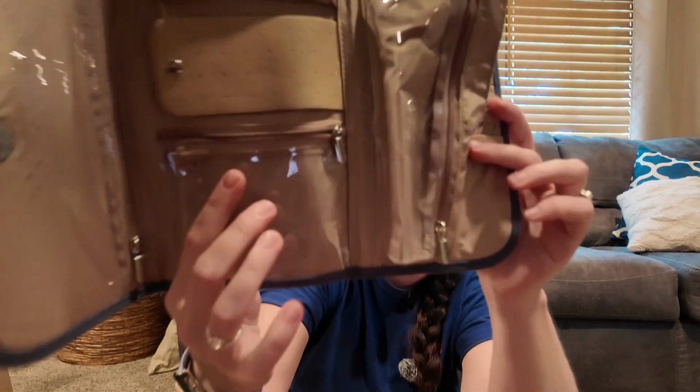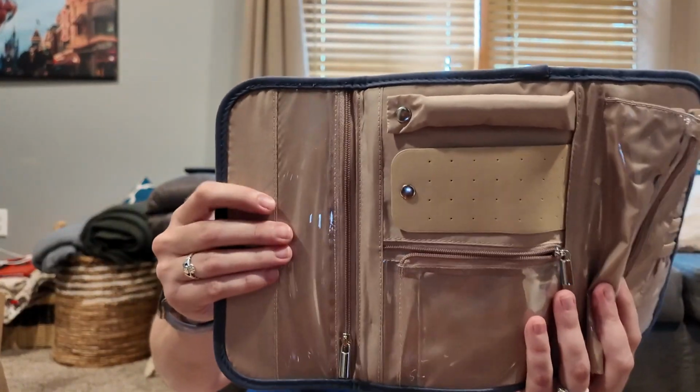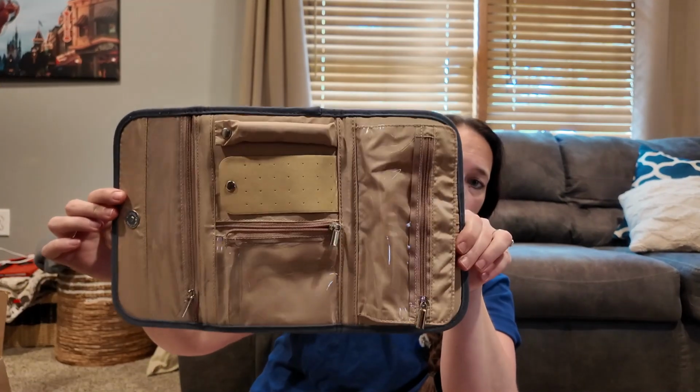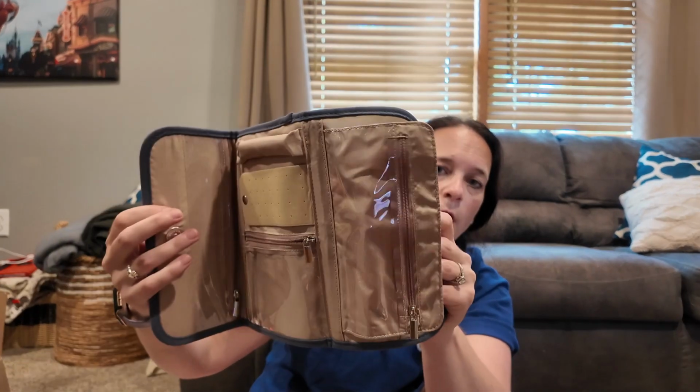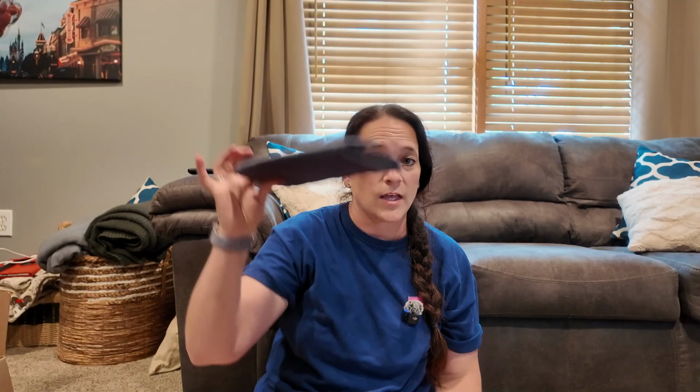And then there's also more pouches down here, zipper pouches, more zipper pouches on this side. Just really, really handy. So it really holds a lot. I love the separate compartments. It's super, super nice. And it was a pretty reasonable price. I think it was under $20. So I use this every time we travel, and it's really come in handy. So this is great. And it doesn't take up a lot of room. It lays flat. I do have a box, and it's too bulky. So that works out great.